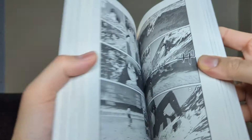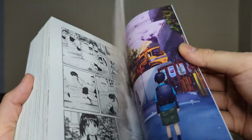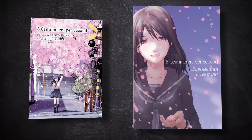So moving on to the next difference, the artwork. Again, something that you probably visually saw when I showed you the manga. The artwork for both of them is different, front and back. Which one you prefer completely comes down to you. I personally prefer the collector's edition. I really like the sakura blossoms, the sakura trees, cherry blossom trees, whatever you want to call it. That Japan vibe. I just like that artwork, how it looks.